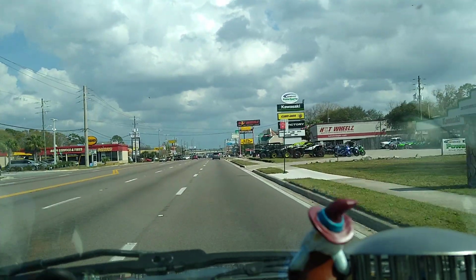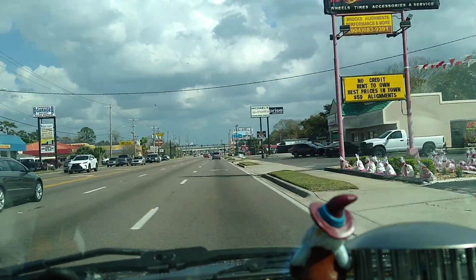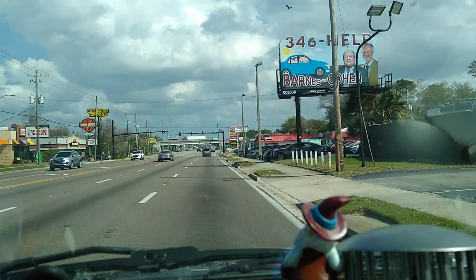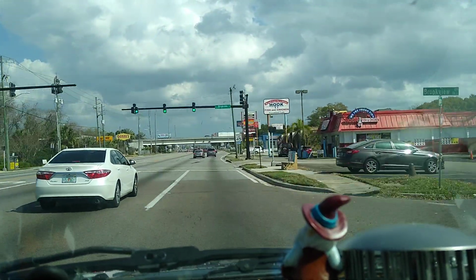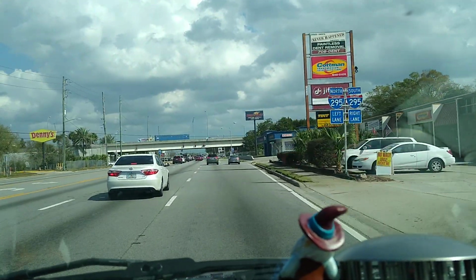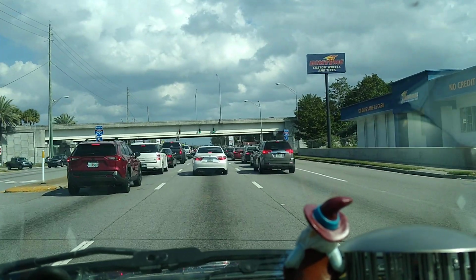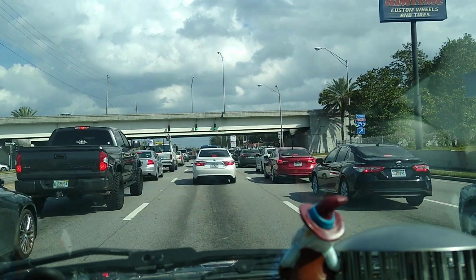I know I've been on this road before. Got a couple of hawks up there riding the thermals over the road. Too far away to see what they actually were. This is 295 ahead of us. We'll be going under the road that I usually take.